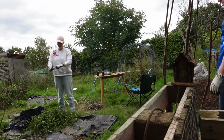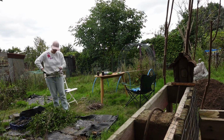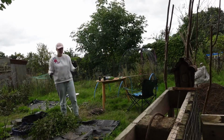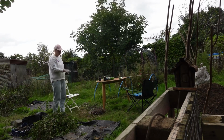On the other side of the allotment you have me dealing with the branch pile, and I do insist to be called a stick queen after that day because I just spent hours on that, and do not ask me why I did it the way I did it. It just felt right, okay?